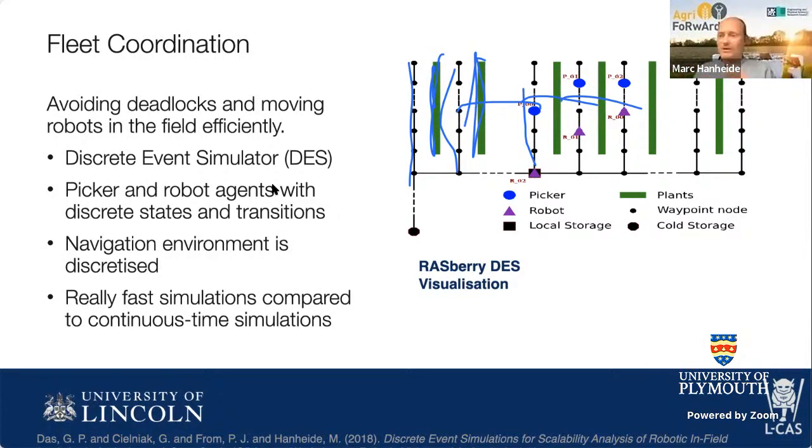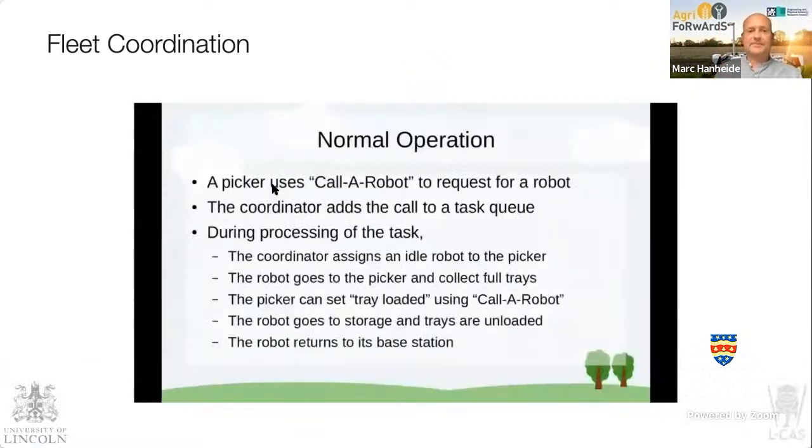Again, a bit of reference to what we've heard earlier from Ocado. Again, it's a central coordination system that ensures that the robots go to the right places and they're not being trapped. And so we also need to know where these pickers are, where these people are in this environment. I'll come back to that in a second.